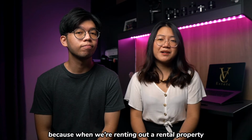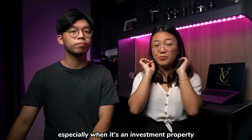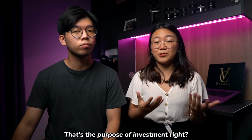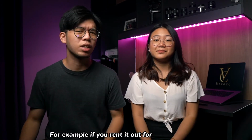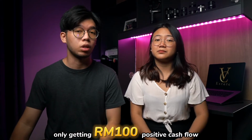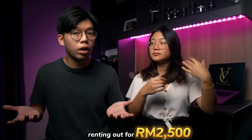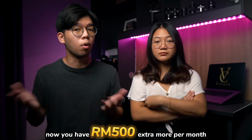Why, you may ask? Because when we're renting out a property, especially an investment property, we want to get the maximum return as much as possible. That's the purpose of investment, right? To get returns. Yep, exactly. This means if your monthly installment is 2,000 ringgit, for example, and you rent it out for 2,001 as an unfurnished unit, you'll only get 100 ringgit positive cash flow. But if you're renting out a furnished one, for 2,005, you could get 500 ringgit extra. Now you have 500 extra per month.